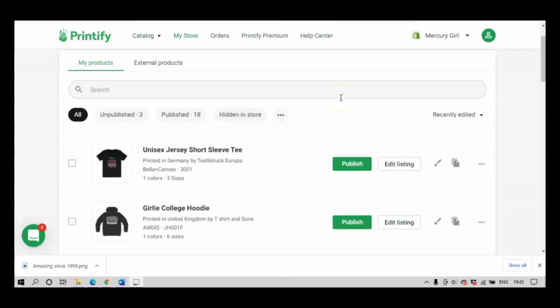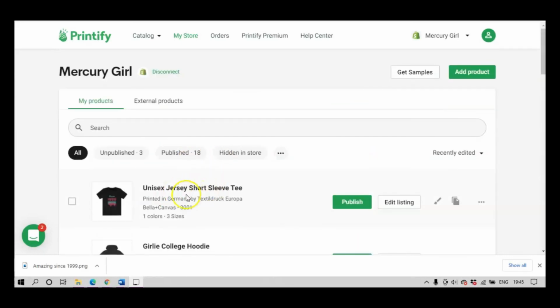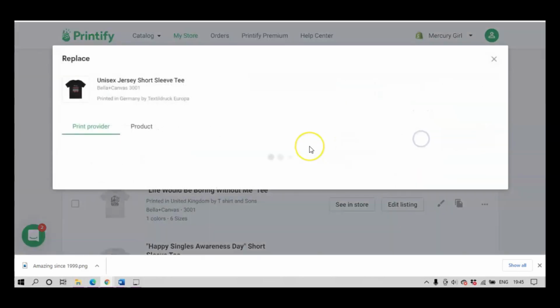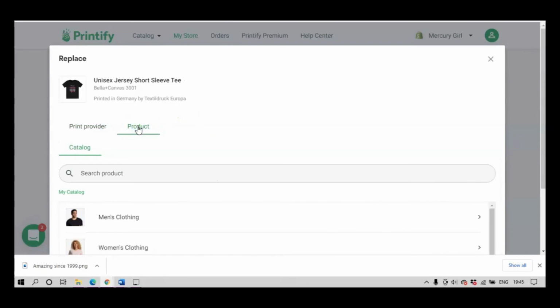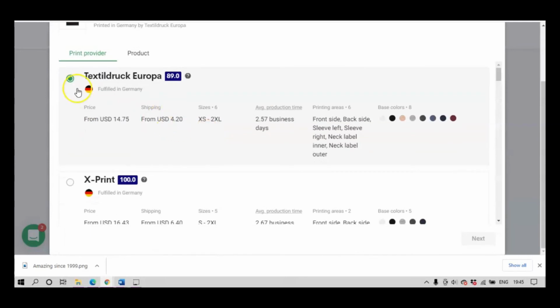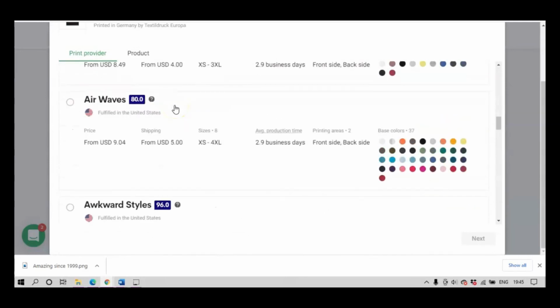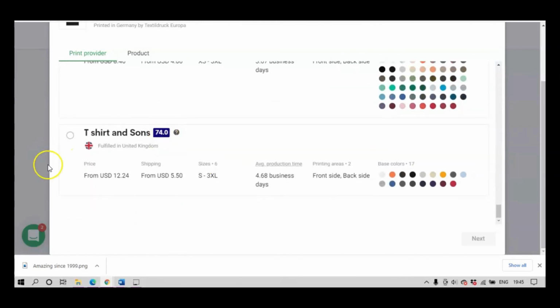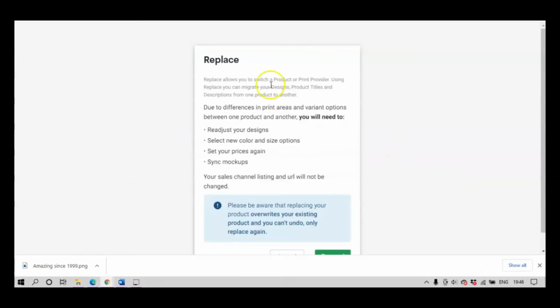Just one quick note is that if you decide that you want to, for example, change any details on this, obviously you can go back to edit listing, but if you also go here, you can actually go to replace. I'm not going to create an order. You can go to replace. So I can replace the product, or I can replace the print provider. So if I decide, well, actually, okay, I'm not going to go for that print provider, I'm going to go and try a different one because I'm not so happy about their sizes. I'm actually going to go for T-shirt and Sons, for example, even though they're taking longer to produce T-shirts at the moment.